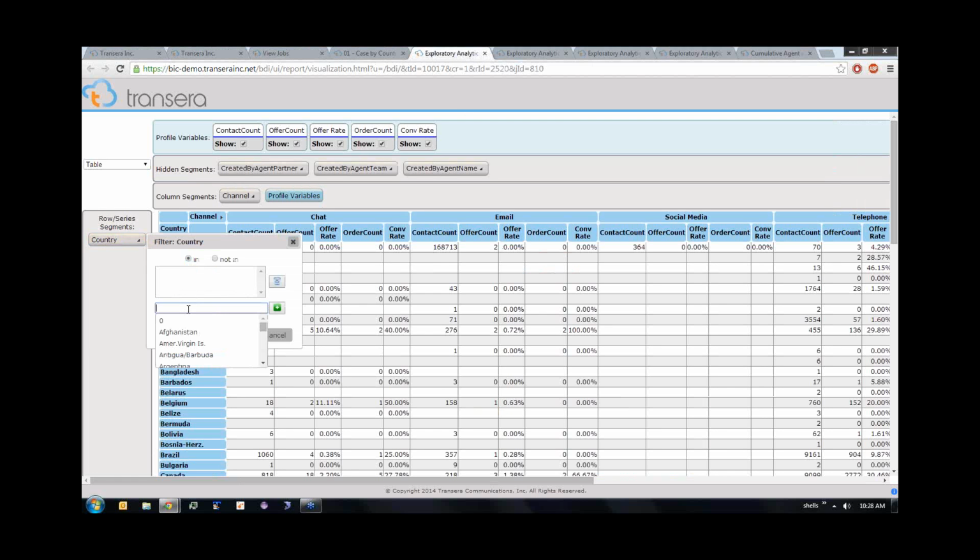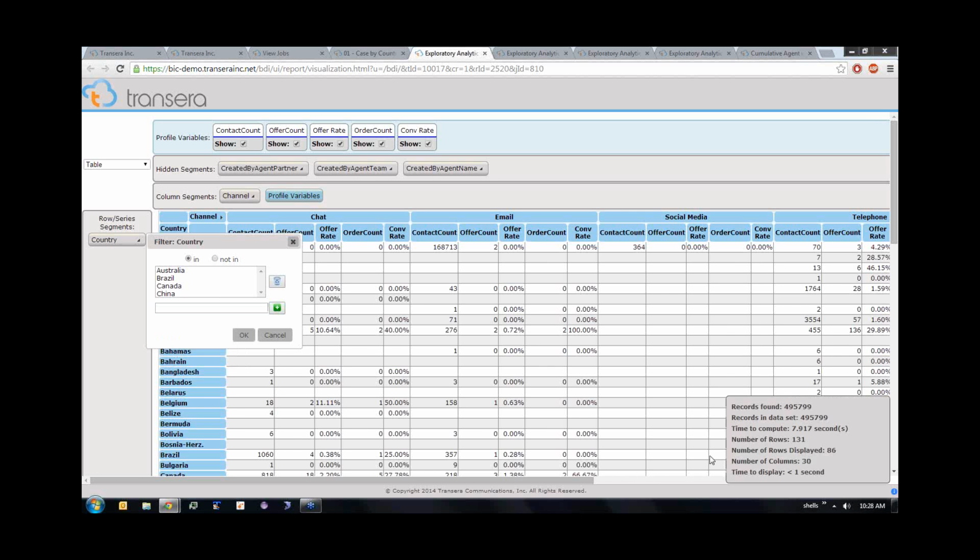So I'm going to, on the fly, filter out all the other countries and focus on the countries that we are interested in. Australia, Brazil. This is a very important feature here because, often when you're dealing with multiple data sets and big data, and months or years worth of history records, you've got just too much information to process and to do any real analysis. So to be able to interactively filter the sets and look at it from different perspectives into subsegments is very, very important.